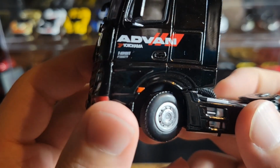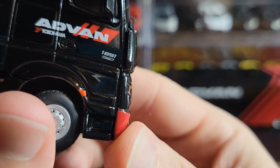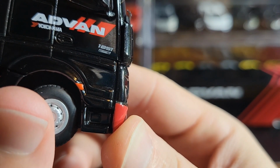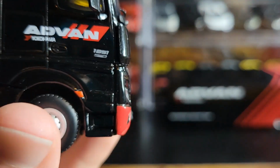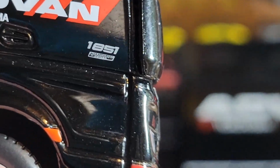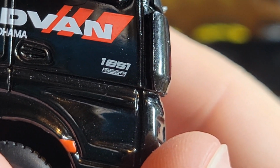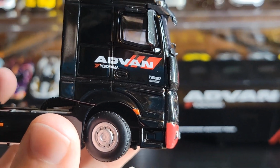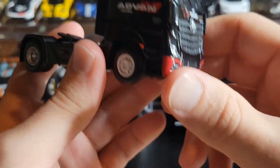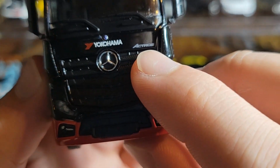That says 1851. And I cannot read what's underneath that. That might just be the Actros badging. I think the bottom word says power. Here, let's zoom in. Maybe that would help. Maybe plus efficiency power. I'm not exactly sure, but I imagine whatever that text is just has something to do with the actual Mercedes Actros badging or whatever. But then you have Actros up here.